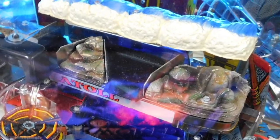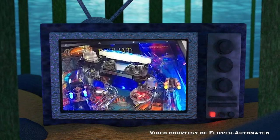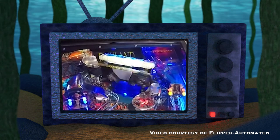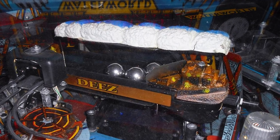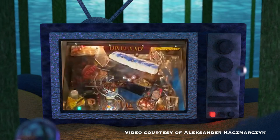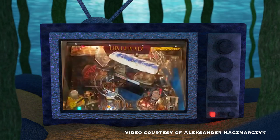Making our way to the top of the playfield, we have the game's main feature, the Atoll, which can be accessed by the center wave ramp that flips the ball up onto the raised platform. And amazingly, the Atoll can flip and become the smoker's lair, known as the Deez, during certain modes of play, which I'll cover in a minute. This rotating feature is a real showstopper and adds a lot of unique razzle-dazzle to the whole presentation.